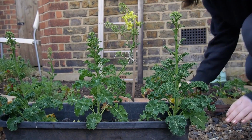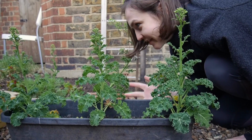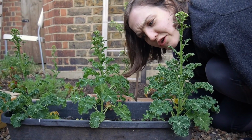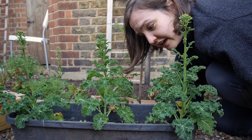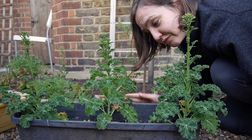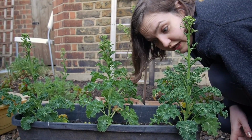Growing kale has been one of my biggest projects this year, and I think it's really paying off. I don't know if you actually like kale, but it's one of the easiest things I've ever grown, and just a couple of seeds can make amazing results, and they don't really need much help either. We just need to water them a little bit, and then they can become like this.